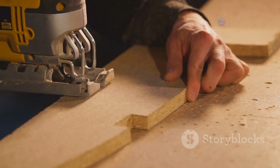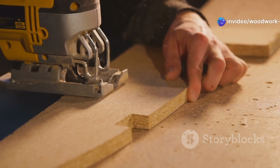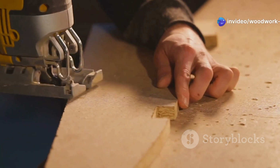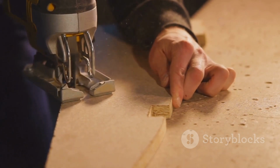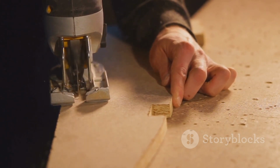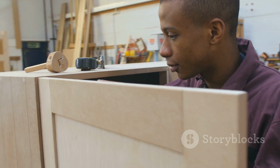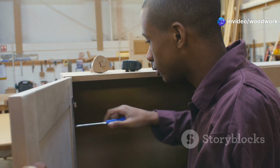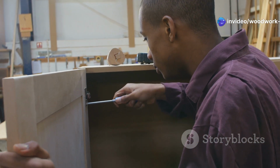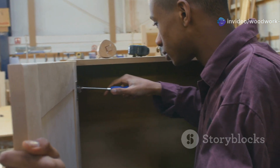The dado joint involves cutting a groove, or dado, into one piece of wood, into which another piece is fitted. This method provides a more secure fit, and is ideal for creating strong, supportive structures. This creates a stronger joint than a butt joint, and is often used for shelves, drawers, and cabinet carcasses. The dado joint is particularly useful in cabinetry and shelving where additional support is needed.